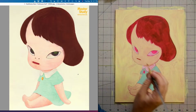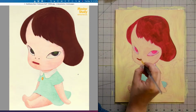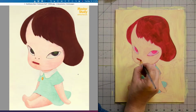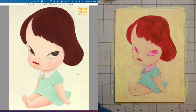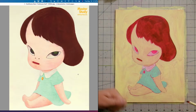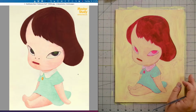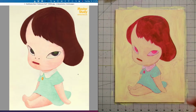Let's look here. How big of a... I think mine is tilted a little bit further to the side. That's all right.